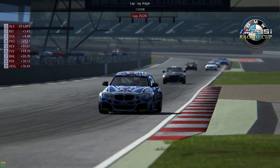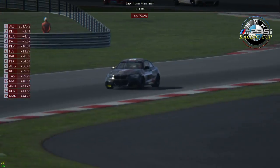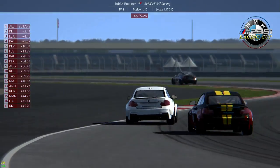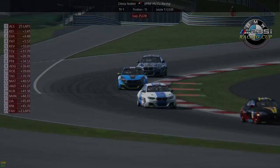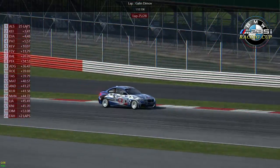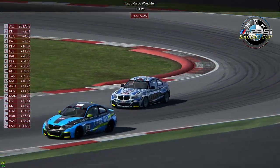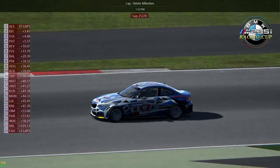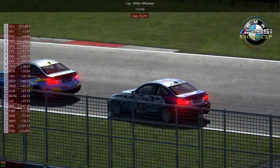All right, so we're going to see how this all shakes out now. It is Luca Peklak in 8th. Curran moves back into 9th. Tobias Reuner is in 10th. And of course, that incident will likely be under review. And we are now completing another lap here, and we have just about 3 laps to go in this opening round of the virtual BMW Racing Cup.